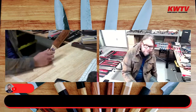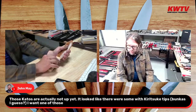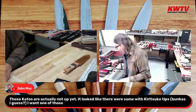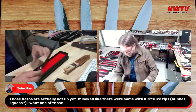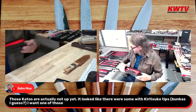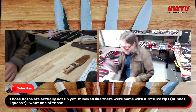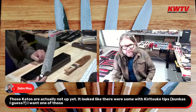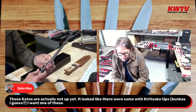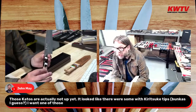Real quick, John May was saying those Katos are not actually up yet. I believe they are, John May, right now, though. They're listed as a Kiritsuke Bunka, so they might be confusing. Is that this one here? We'll double check, John. Yeah, so this is Kurosaki. You wanted the cattle one, right? Oh, that's a Kiritsuke Bunka. That's a funny name. So here we go, for $760. For a second, I thought that's a different R2 Damascus. The pictures aren't up yet.